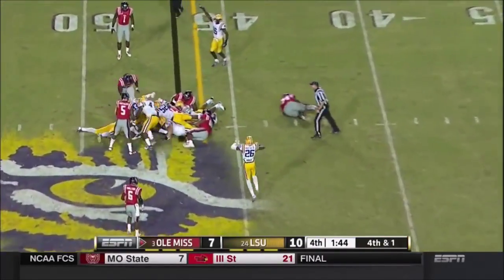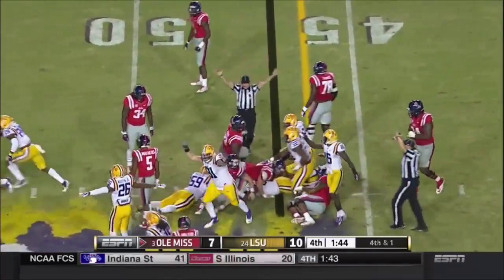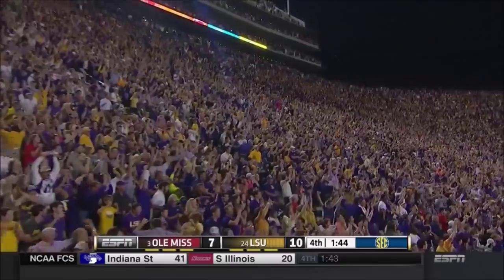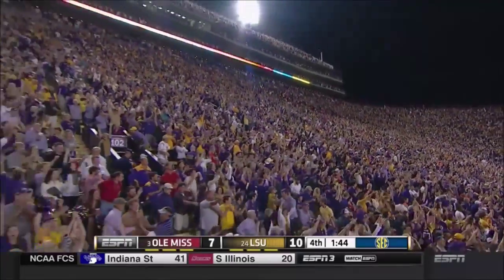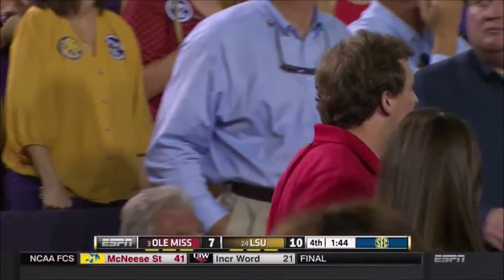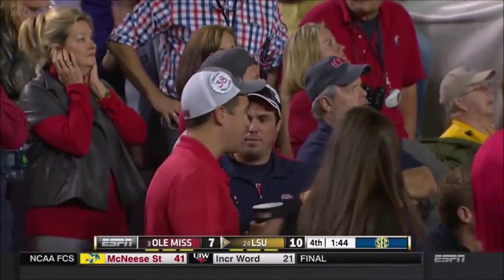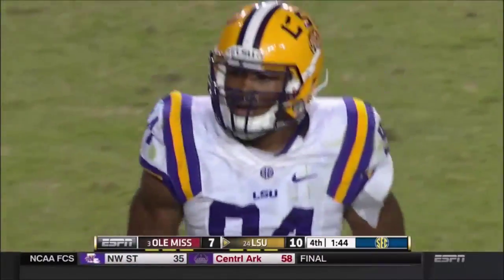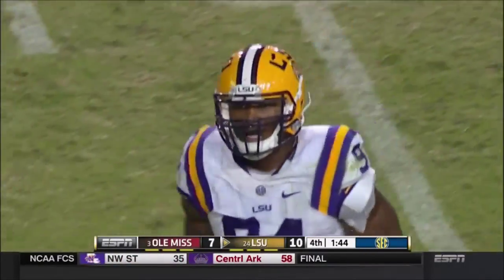Wallace on the sneak. Didn't get there. The Tigers make a stand. There's a flag down after the play.